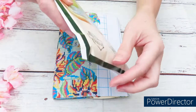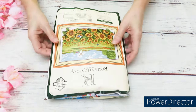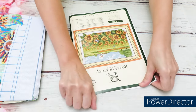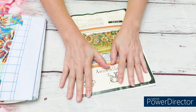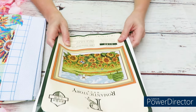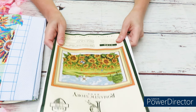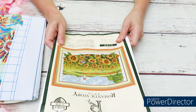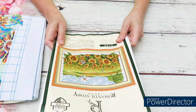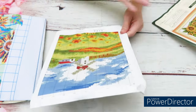Okay, so let's see what we have in here. I don't like when the paper gets squished. To me, all the pages need to be perfectly crispy, but it's a big canvas, and it doesn't fit properly in the packaging, but that's okay. We have in here 11 count, of course, as usual, romantic story. I don't remember seeing 14 count, so as for now, it's all 11 count Ada. 92 by 66 centimeters.